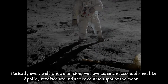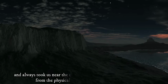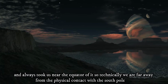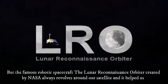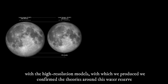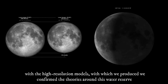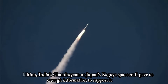Basically, every well-known mission we have accomplished, like Apollo, revolved around a very common spot of the moon and always took us near its equator, so technically we are far away from physical contact with the South Pole. But the famous robotic spacecraft, NASA's Lunar Reconnaissance Orbiter, always revolves around our satellite, and with the data we analyzed and the high-resolution models we produced, we confirmed the theories around this water reserve. In addition, India's Chandrayaan and Japan's Kaguya spacecraft gave us enough information to support it.